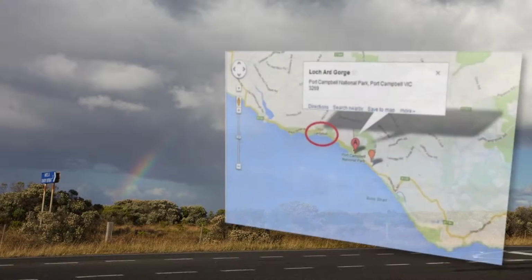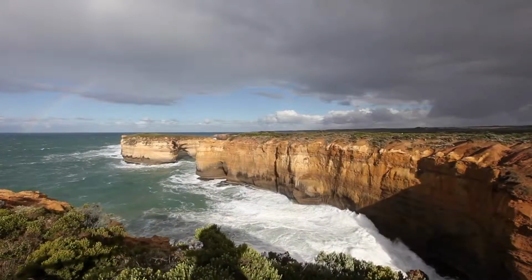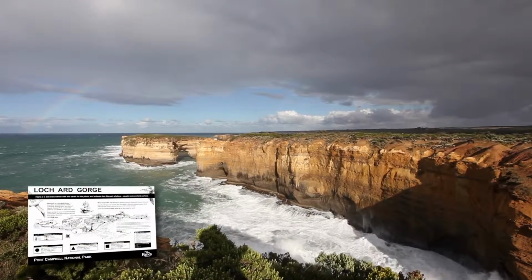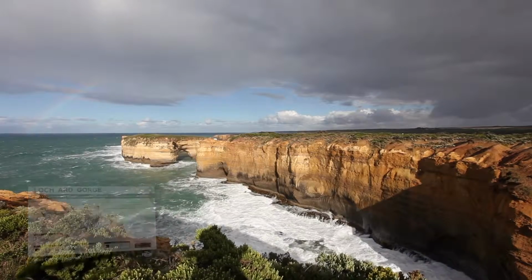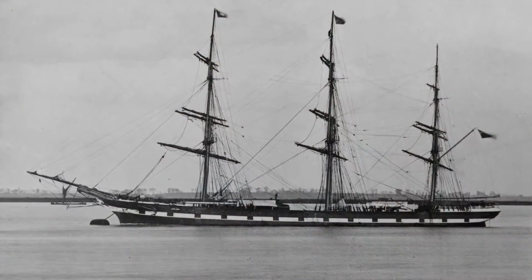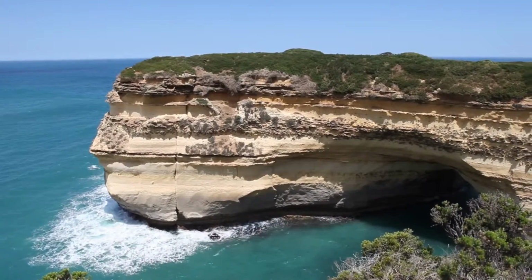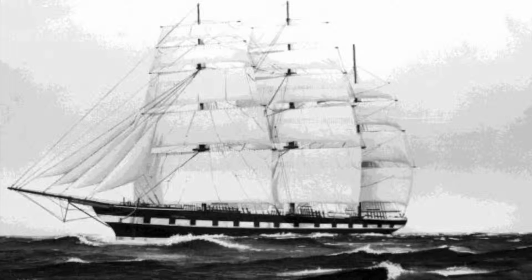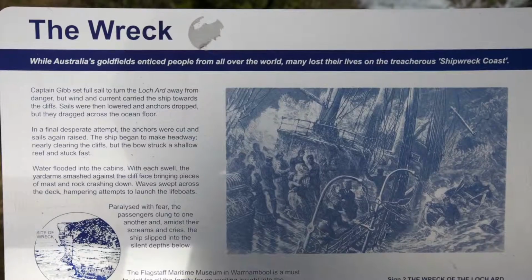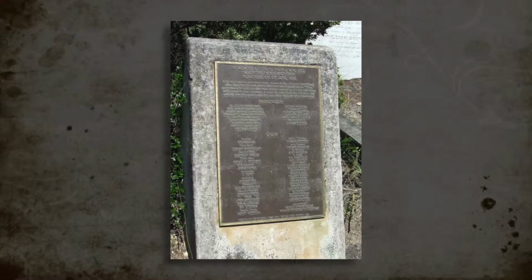The next morning we headed out to Port Campbell National Park, a 10-minute drive from town, just after a storm had created a rainbow and stirred up the ocean at Lockhart Gorge. Seeing the waves crash against the rocks made it easy to imagine the famous shipwreck here of the clipper ship Lockhart that ran aground on nearby Muttonbird Island in 1878, approaching the end of a 3-month voyage from England to Melbourne. The ship sank quickly, and 52 passengers and crew drowned.